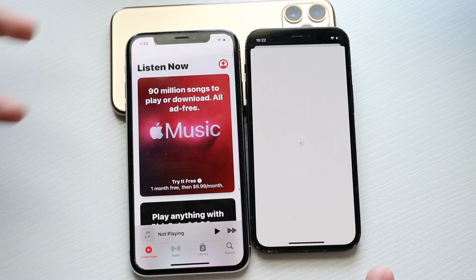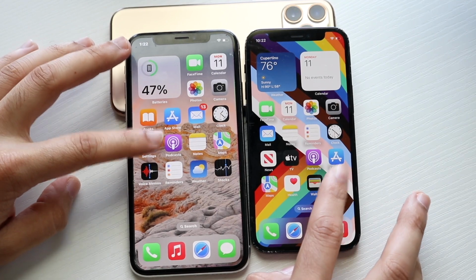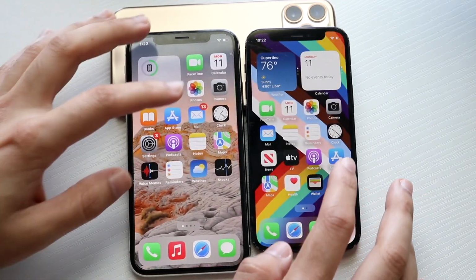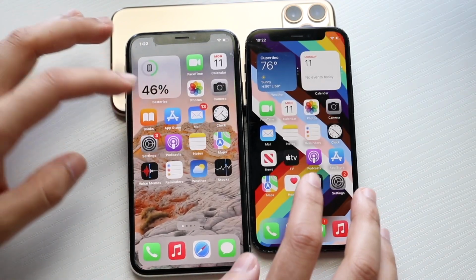I don't really know which one was faster there. This one got into a different panel, which is kind of unfortunate. Settings, 3, 2, 1. The 12 mini was slightly faster there. Clock, 3, 2, 1. I think the 12 mini was a little bit faster there too.